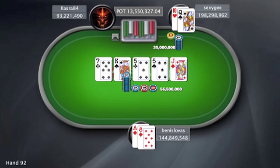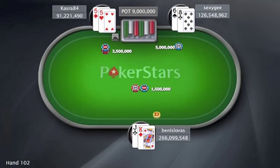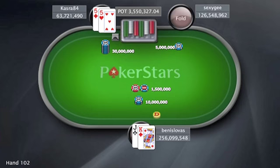A little bit under 60 million in the middle, and Sexy G's going to bluff at it. And Benislovas makes the call. So, nice bit of river play from Benislovas. Surprising he didn't bet that flop, but after not betting that flop, check-calling that river induced a bluff from his aggressive opponent. He's obviously been playing with Sexy G for a while now, figured he could make that one happen. And that gives Benislovas back the chip lead. Really has been up and down at the final table for him.